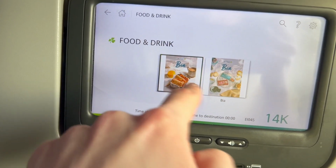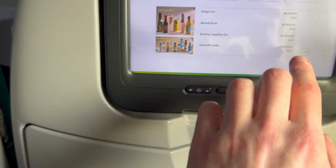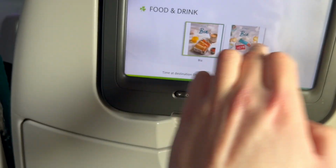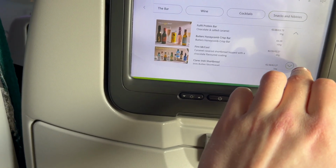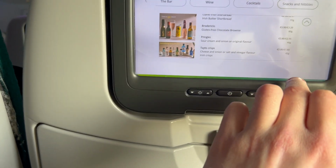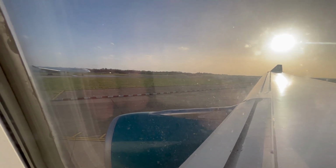They're not the same. I have no idea what I'm doing here. Oh, the bar. No, oh, it's brought me onto my favourite section straightaway. Wrong one. Let's go for this one instead. Oh no, they do exactly the same thing. Wait, hang on a minute, snacks and nibbles. I'm sure we get a complimentary meal on this, but I'm not sure where the menu is for it, but I guess we'll find out later on. And there goes the sister aircraft to this one, off to Bridgetown.